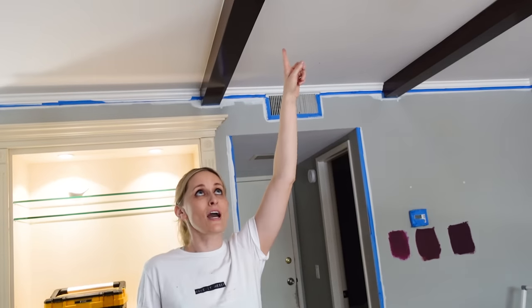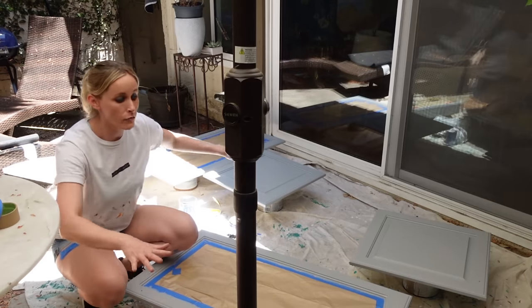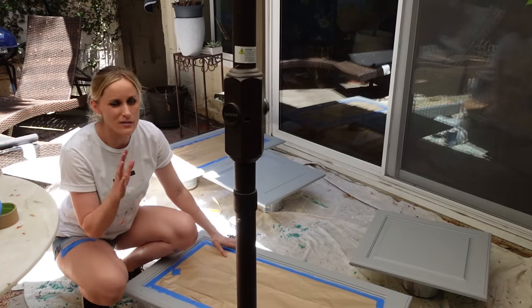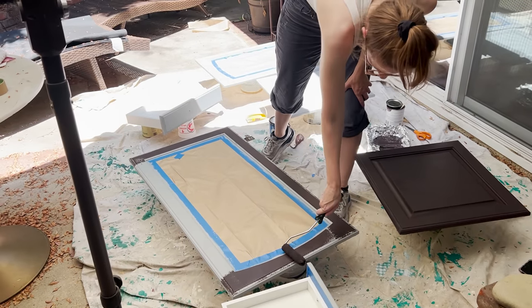So we're gonna paint it the same color as the wood beams, and we're only painting the fronts of it so that if she ever wants to change it back, she totally can. So here we have all of the cabinet fronts and doors painted, and we did a primer. This is actually a gray primer, it's a little bit darker. And we're gonna hit it with two coats of that nice, rich, dark chocolate brown.